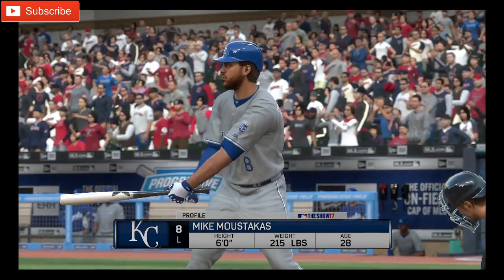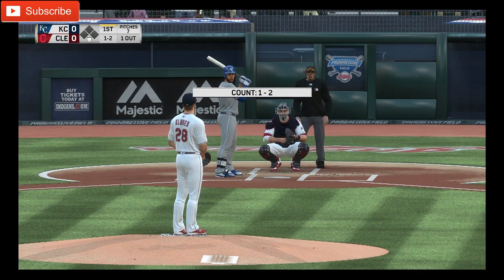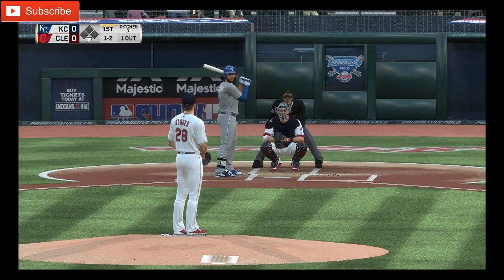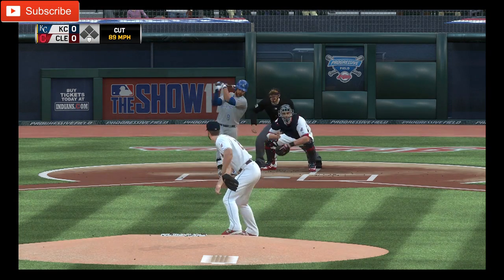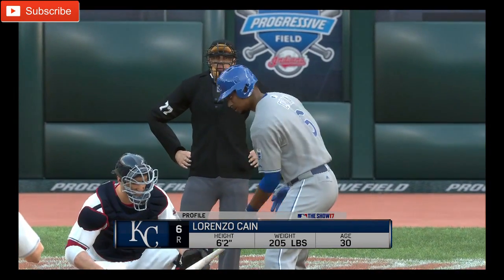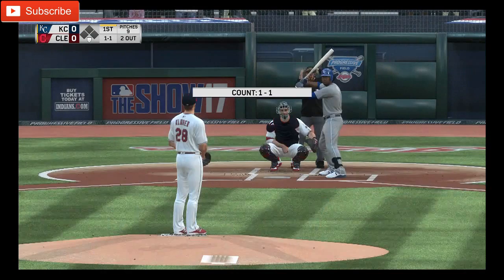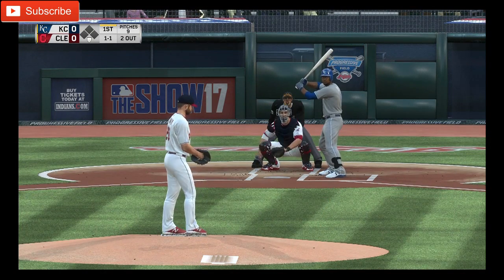The third baseman Mike Moustakas now. Third baseman number 8. Bases are empty, one man out. Looked like a cut fastball there, and he got him to swing through it for the second out. In now is Lorenzo Cain. First chance for him here in the top of the first with nobody on.